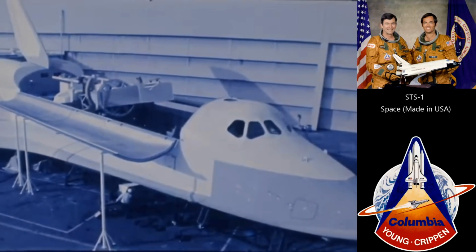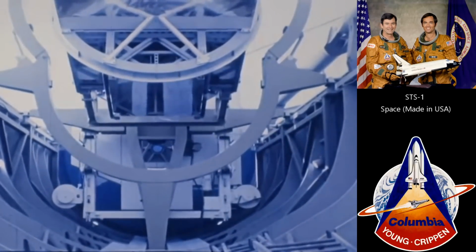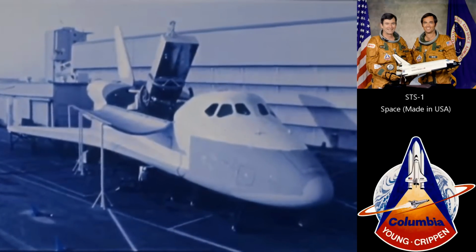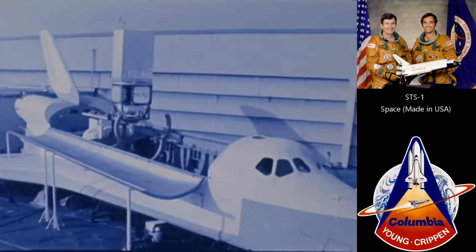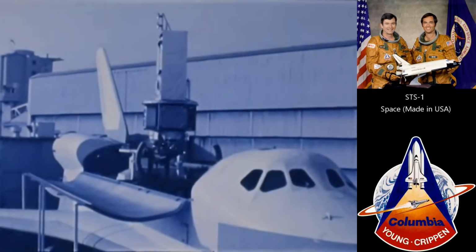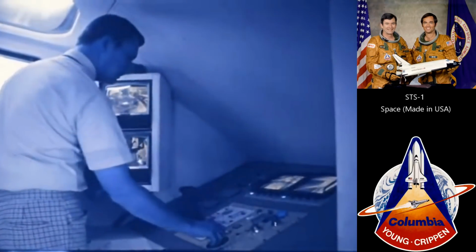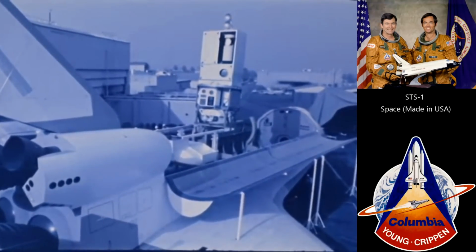Shuttle, being developed for the United States by the National Aeronautics and Space Administration, will be the world's first reusable space transportation system. This is a full-scale mock-up of the Shuttle Orbiter. Shuttle is a combination spacecraft and aircraft that will carry satellites, laboratories, and other cargo into Earth orbit in its huge cargo bay, all for the benefit of man on Earth.